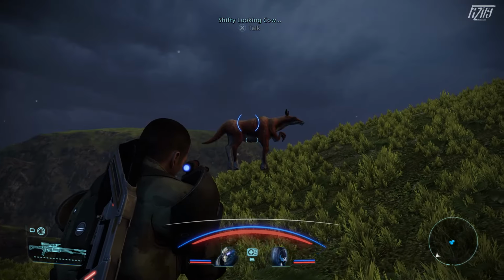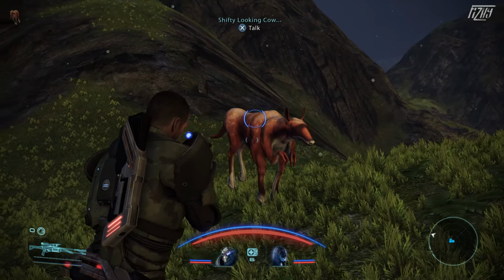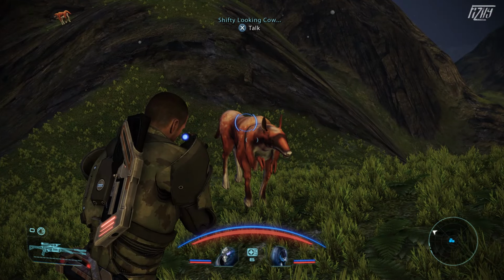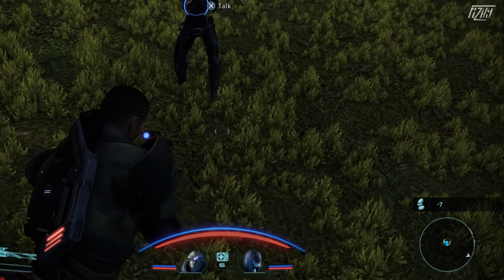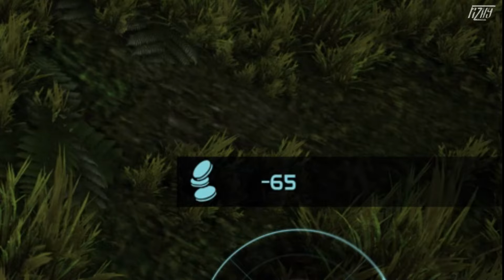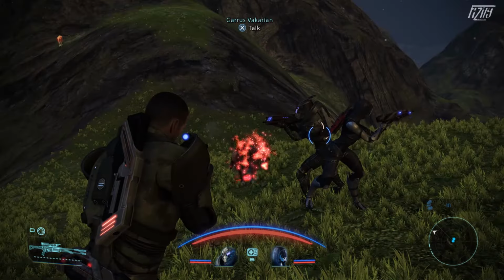However, there is one known as the Shifty Looking Cow. Why is he called this? Well, if you turn your back, you will find out. Turns out, the Shifty Looking Cow follows the player and credits will start disappearing from your inventory, and the longer your back is turned, the more the Shifty Looking Cow takes. Worse yet, if you kill it, it'll just respawn a few seconds later to steal more credits.